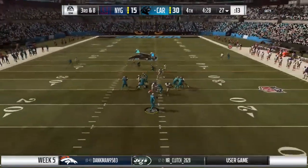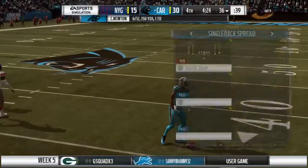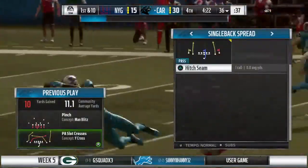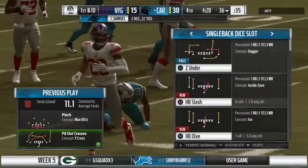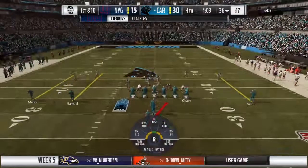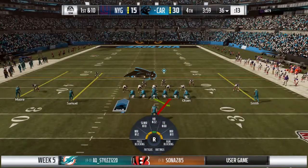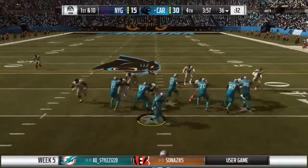Off play action. Newton. Got his target, Samuel. And they get 10 yards there and convert on third. And the key number on that play, 3. Third play of the drive, third down, spectacular catch, turns into a first down. First down saves them from a 3-and-out.